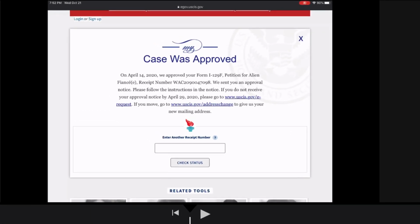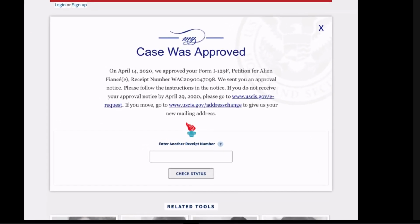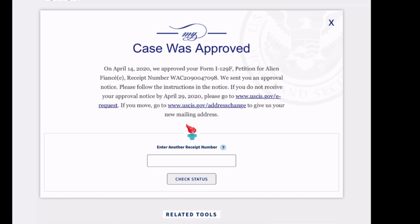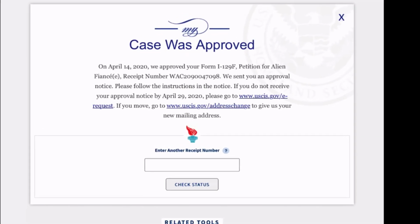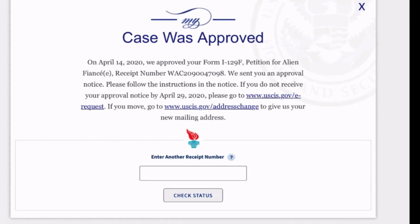And now we have received our NOA 2, meaning that our case was approved. So I'm gonna walk you through the document that we received in the mail.